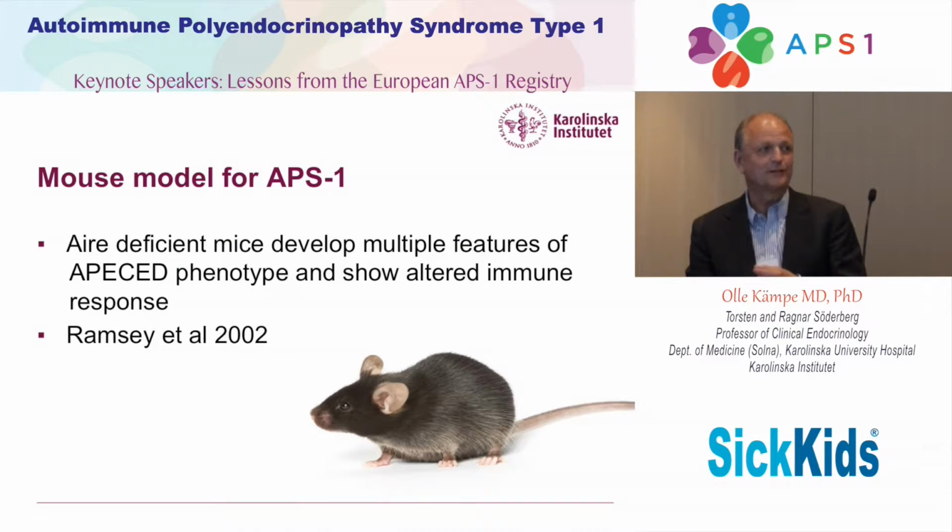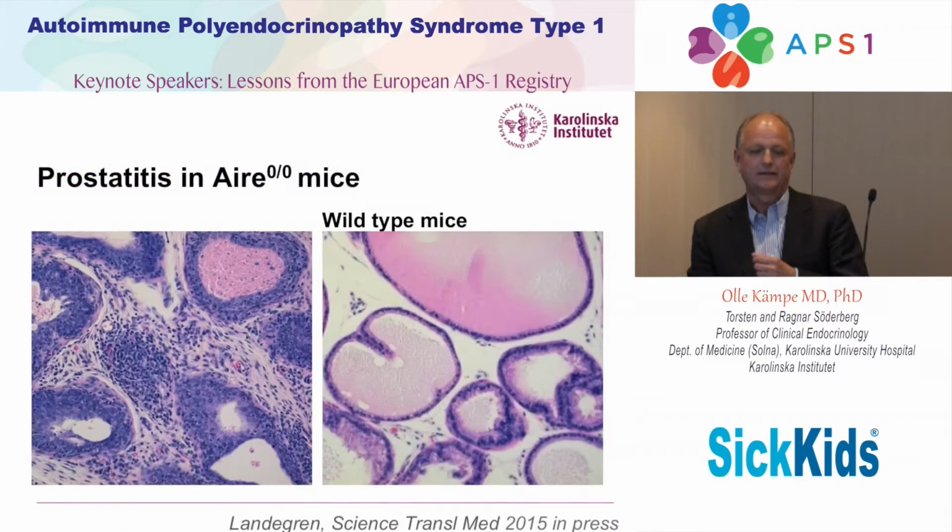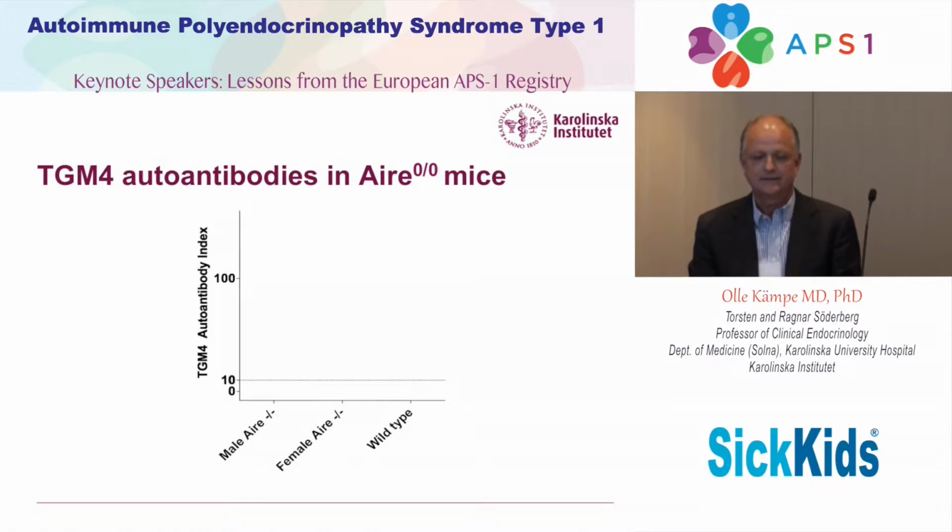Then we took help of Mark Anderson in San Francisco. There is a mouse model, of course, of the disease with the same mutation as the patients. And here we were able to take biopsies from the prostate. And as you can see in the mouse model, they have an inflammation. So what about the autoantibodies in this disease? In normal mice, nothing. In female mice, nothing. And in male mice, all of them had strong autoantibodies.